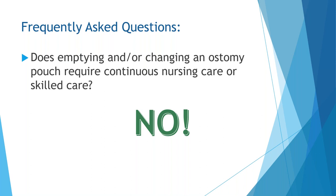And the process of changing a pouch is very individualized per each person and usually does include a number of steps. However, once a routine is established and the patient has been instructed or a caregiver has been instructed, the pouching system is not a skilled activity. Now, there are some components of assessment, but over a long-term period of time, patients and their caregivers also learn this component, and we will speak a little more about this. Next slide, please.